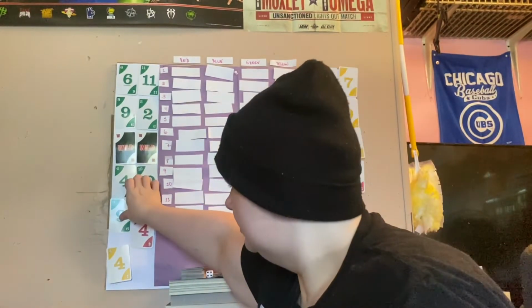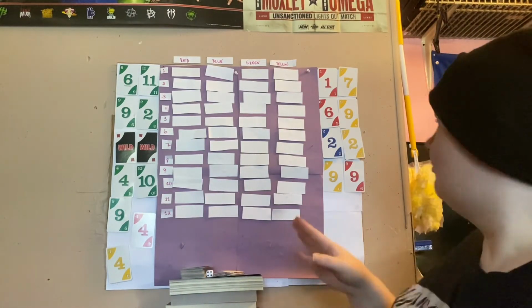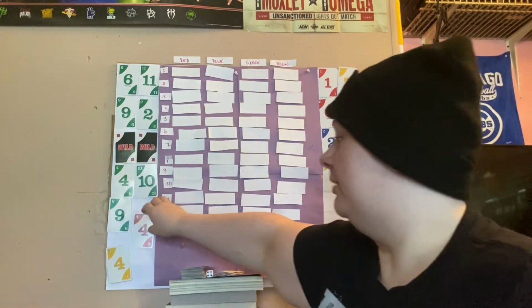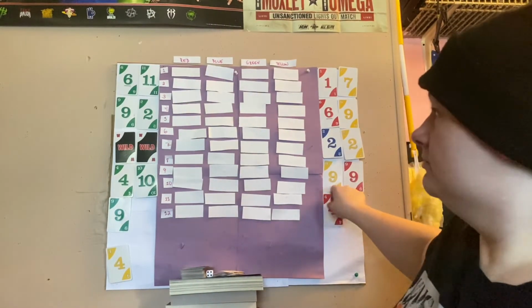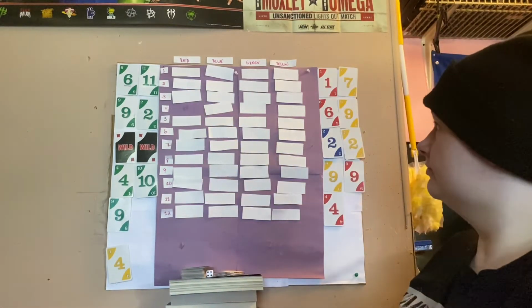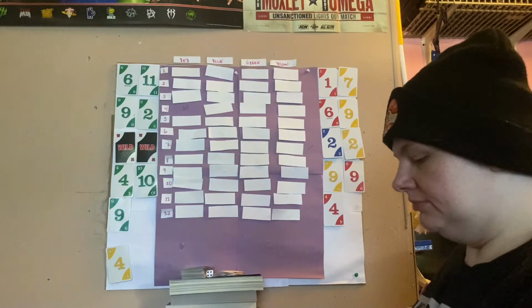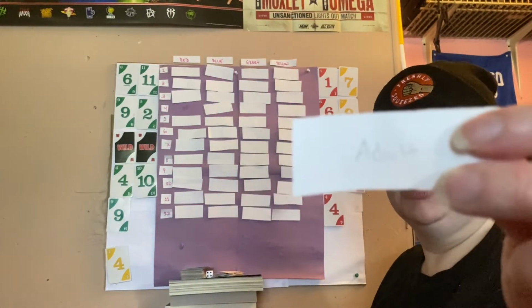Oh, do I go red 4 or yellow 4? I'm going to say red 4 because I've already gotten 4 yellows, and maybe the red will be kind to me. It wasn't. The prompt for red 4 is adult.